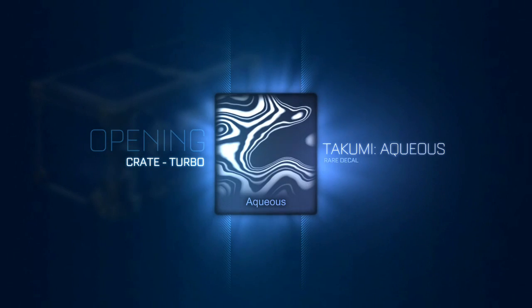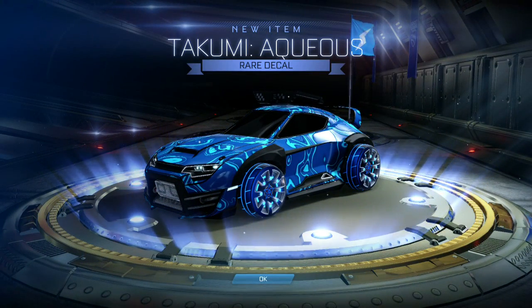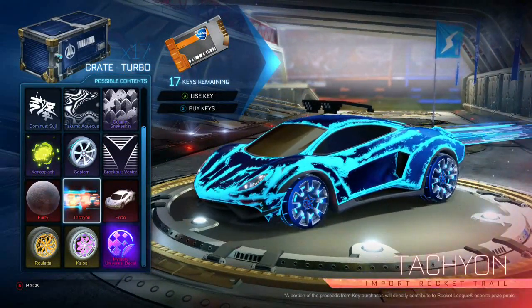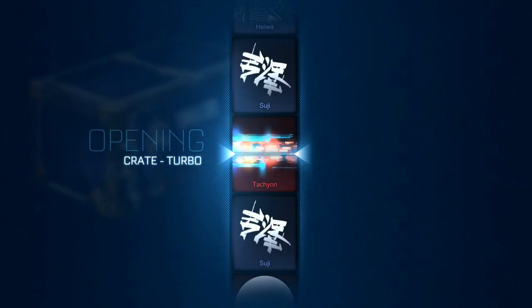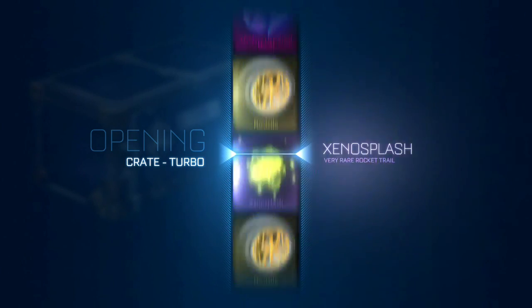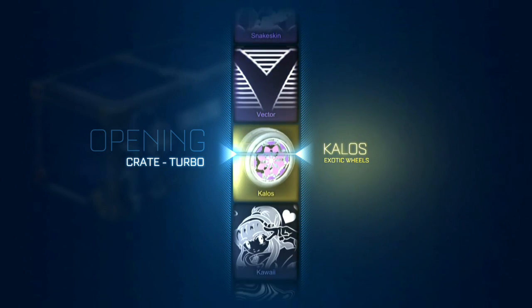That's a mystery. Meh. A mystery as to why it's in the game? Oh, Aquatus. I'm sorry, Aqueous. Is it? I don't know how it's pronounced. There's a D in it. I do not know how that's pronounced at all. Aqueous? There's just too many vowels. Yeah, there's like three of them in a row.